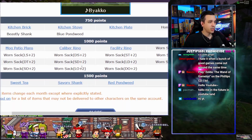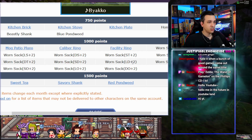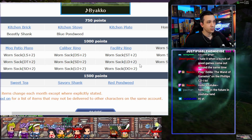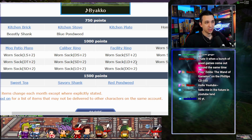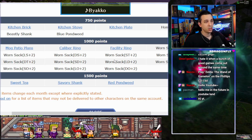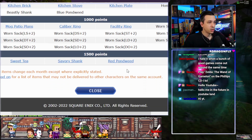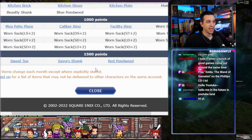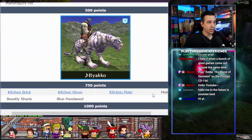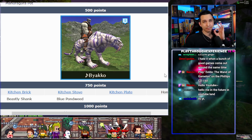The 1,000-point items are the Worn Sacks for the Skirmish Augment Stones. Could be helpful if you're recently back to the game and you need these and they're too expensive in the auction house. And 1,500 point are standard as well. Again, nothing much to say here other than we're getting the new Byakko mount. Looks great. Good job, SE.